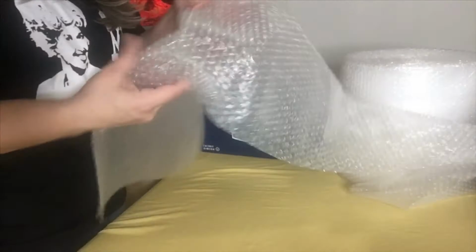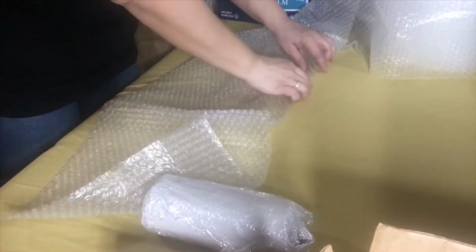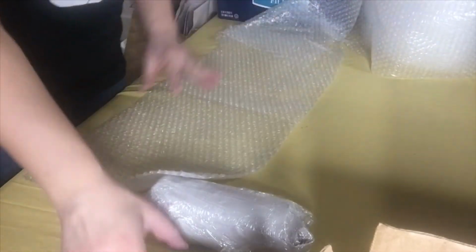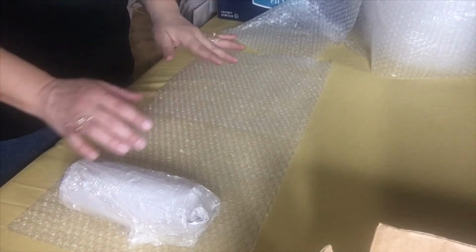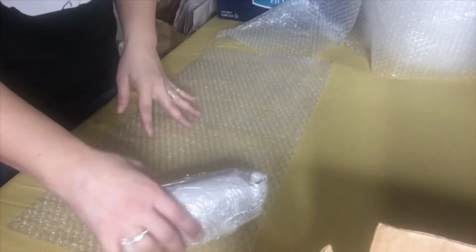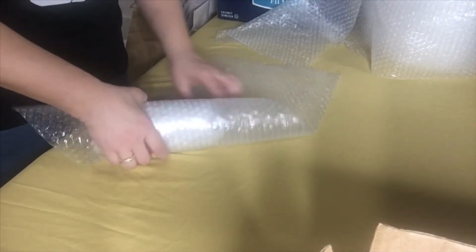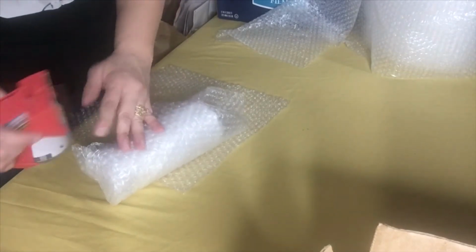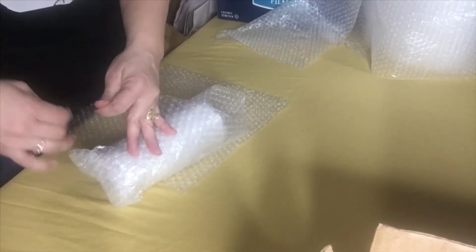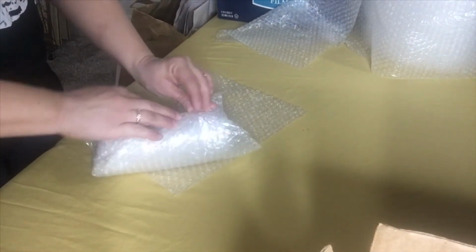Now you're going to get your bubble wrap. And don't be stingy with your bubble wrap. If your bubble wrap saves your items and gets them there safely, then it's worth it to add a little more bubble wrap so that your items make it to their destination. These are the perforated ones. And again, I'm going to double wrap this because it's glass and I want it to get there safely.